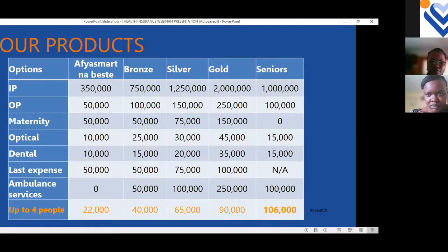And then, that IP stands for the maximum amount that can be spent? Inpatient. Inpatient and outpatient. So does that inpatient cover the total amount the group spends or the total individual spends? Pardon? For example, still on the gold. The inpatient cover is at 2,000. Yes. And the outpatient is at 250. Yes. So does that 2,000, the 2 million inpatient cover, apply for the whole group or for an individual?